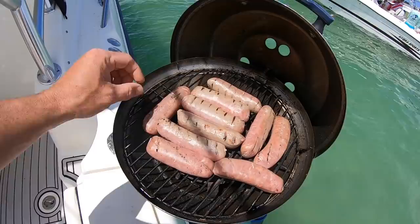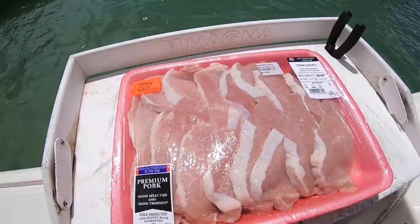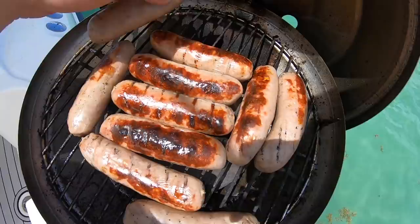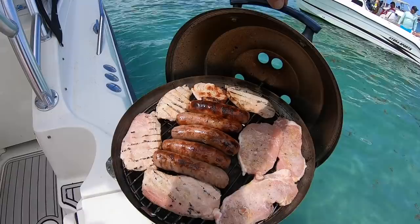So it's time to have some lunch, see what's going on. Yep, you know you can't forget those sausages. We're having sausages and what do you think? Pork chops. Sorry about that, wasn't paying attention and they got burnt. So good though, makes it crispy. Special sausages and pork chops, because you can't miss the pork chops.